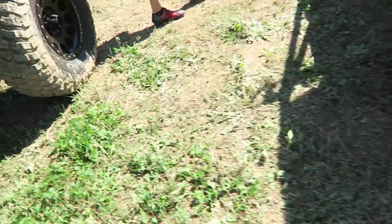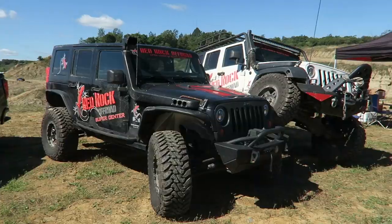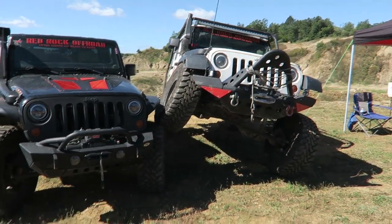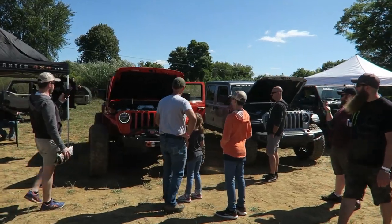I was smart and I wore my crappy shoes today. Jeep's doing Jeep things. This is part of the Jeep mating ritual, when they climb on top of each other. This is really cool though. That's the Hellcat Wrangler.